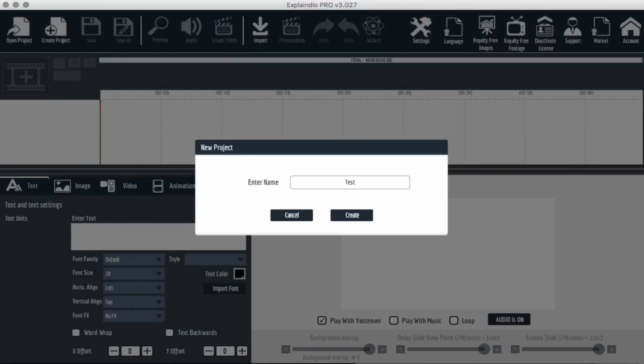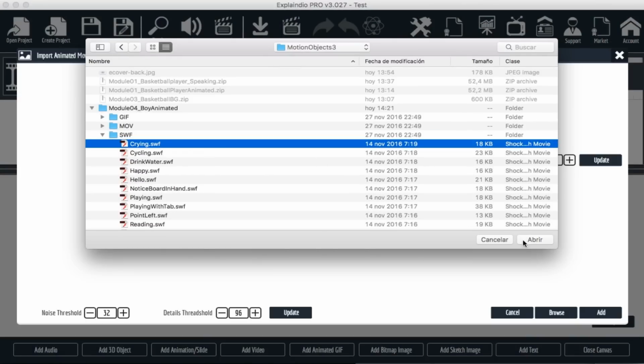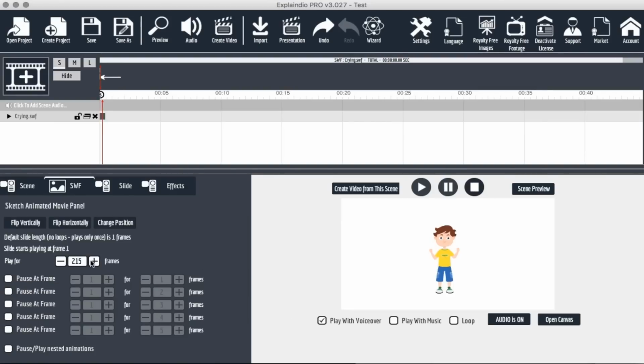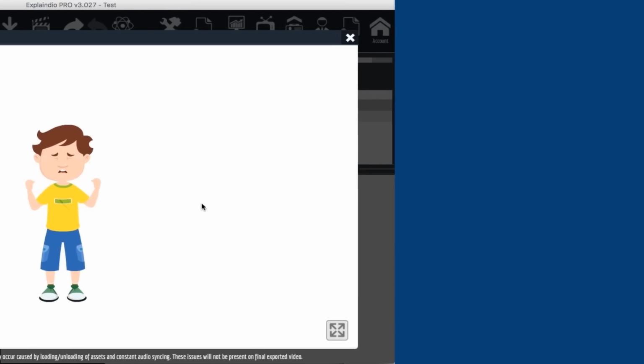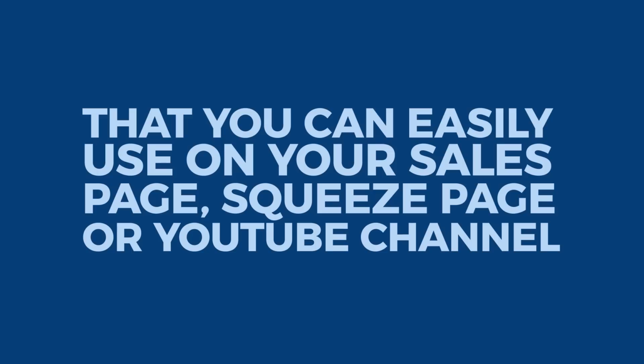And it's so simple to use. Just load any of these ready-to-go video assets in your favorite video creating software, like VideoMaker FX, Explendio, VideoScribe, Easy Sketch Pro, PowerPoint, etc. And within minutes, you'll be able to create an attention-grabbing video that you can easily use on your sales page, squeeze page, or YouTube channel.